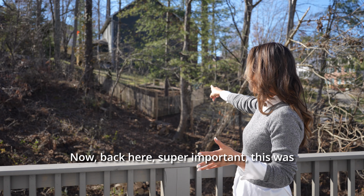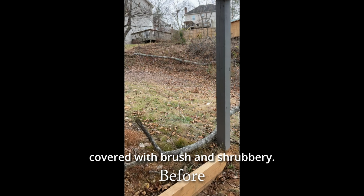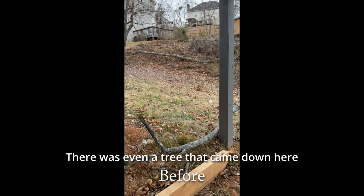Now back here, super important, this was covered with brush and shrubbery. There was even a tree that came down here, and cutting it up and making it look like firewood was the smartest thing to do. This shed too was actually kind of an eyesore, so we painted it black to match the facade of the property, and I couldn't be happier.